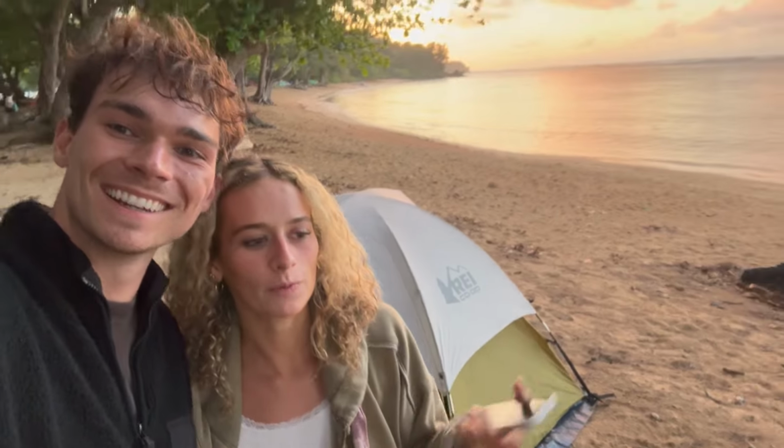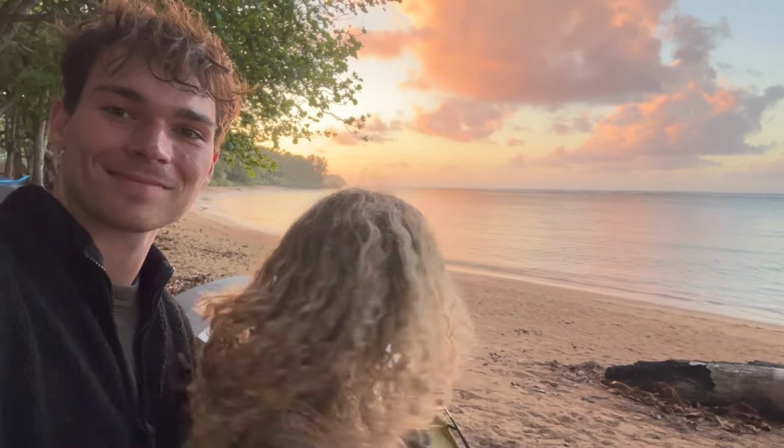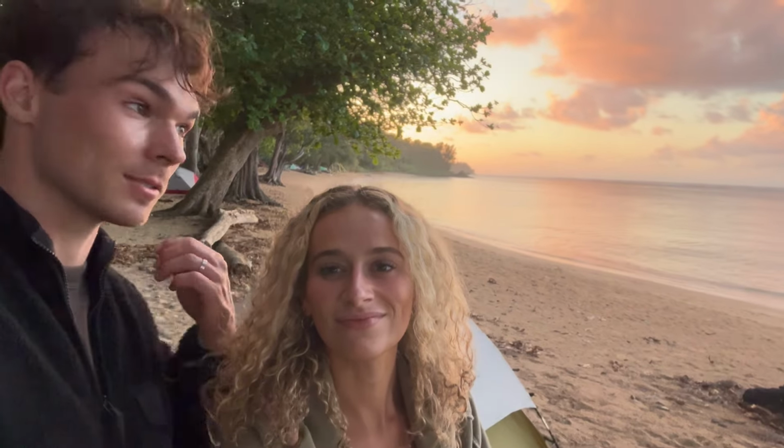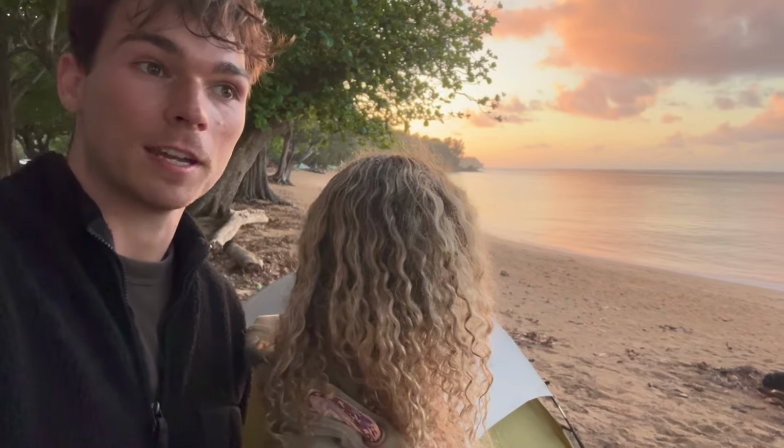We pulled up and we noticed that none of the spots were marked. There's no spots. It's kind of just, I guess, first come, first serve. And look at our spot. It's pretty empty, honestly. So if you ever need to camp, this is the spot. Because it's right on the beach and it's $3 a night per person. So pretty. Yeah, really good.